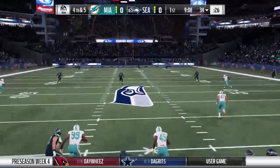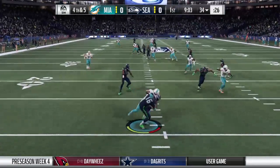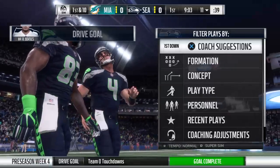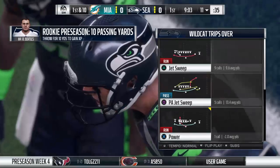He steps into this one, and this is a rocket. Returnable for Lockett. They'll call that a 61-yard punt. He got all of that one. And it'll be Seahawk football. Take over deep in their own territory.